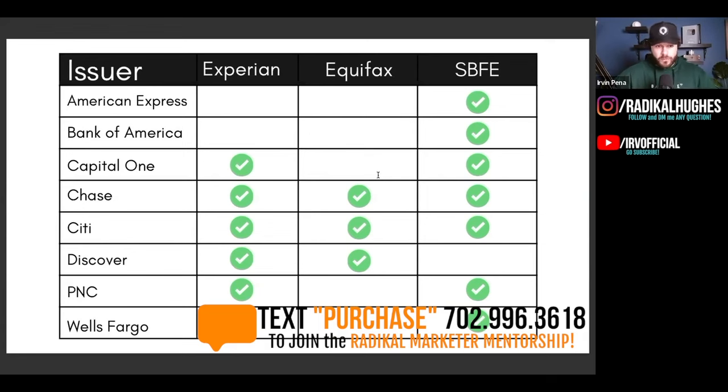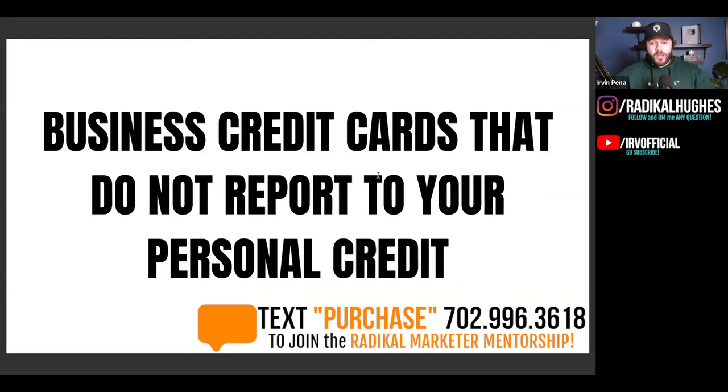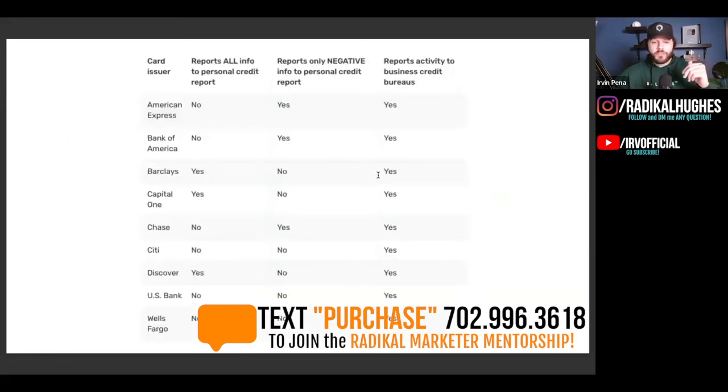So as you're running through these, I wanted to take it one step further. Business credit cards that do not report to your personal credit. And then I also have some of them on there that do. Screenshot time. Check this out. So card issuer on the left, reports all info to personal credit report. That's the first column. Reports only negative info to personal credit report, middle column. Let me move my mouse. Reports activity to business credit bureaus. That's this column right here.